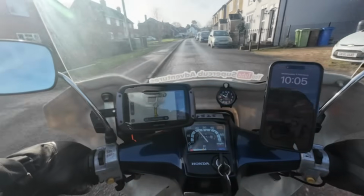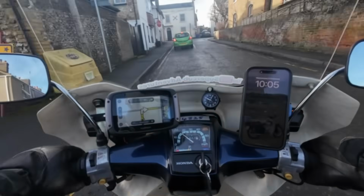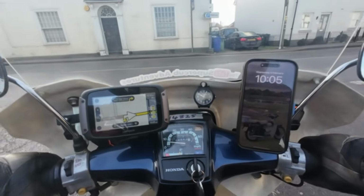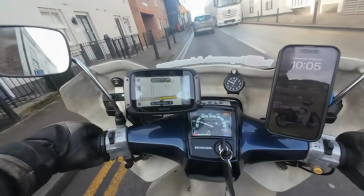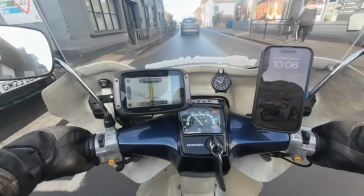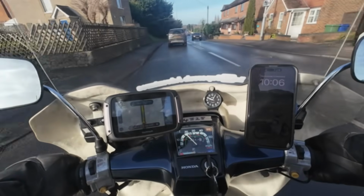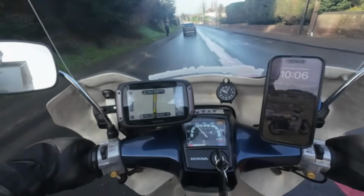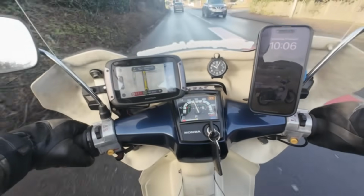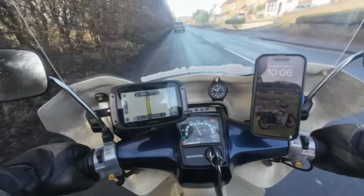This should take us up onto the A2. We've got to turn right here. Can we get out? Yeah, straight out. Very busy road this is. Another 20-mile-an-hour zone as well on a big main road like this. Ridiculous. I wonder if Pete's going to be early. He only lives a few miles from here.